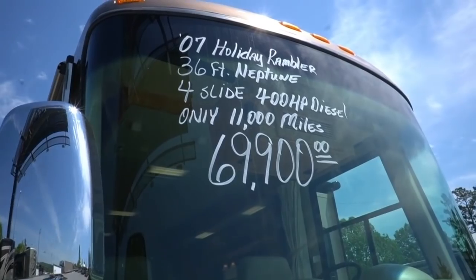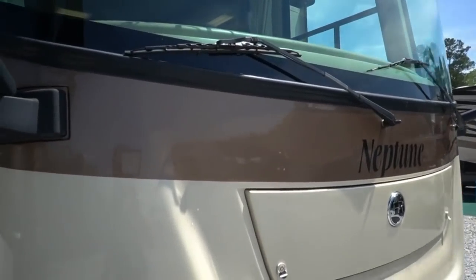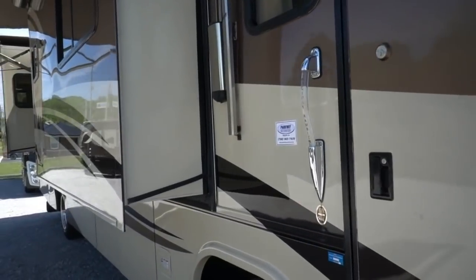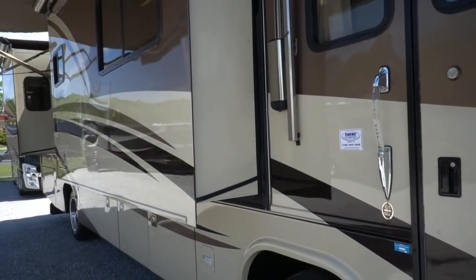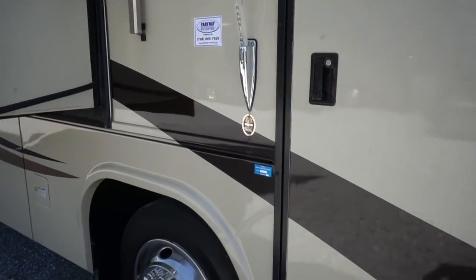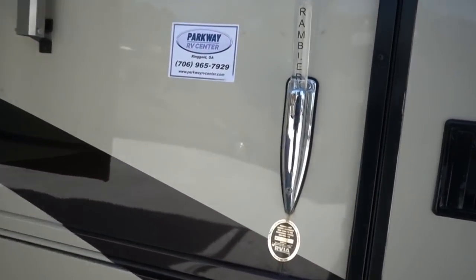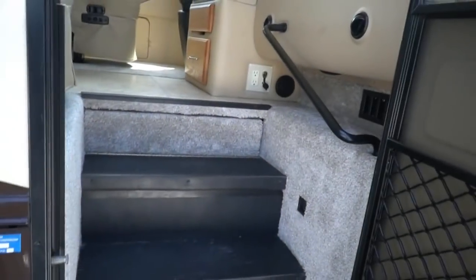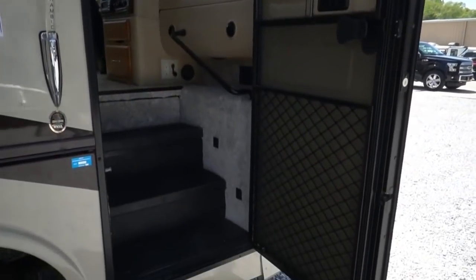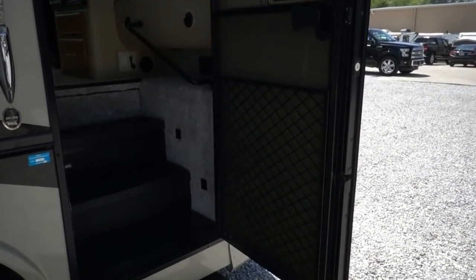Of course, I know it says 400 horse. I apologize. He's going to correct that next time he's out. It is a 325 ISB Cummins, which is the only motor option available for 2007 Neptune. And it's a great motor. I know it may be a little smaller, but I'll tell you something, guys. You're not going to be running 100 miles an hour in a coach like this anyway, so. And we'll take it for a test drive. You be your own judge.